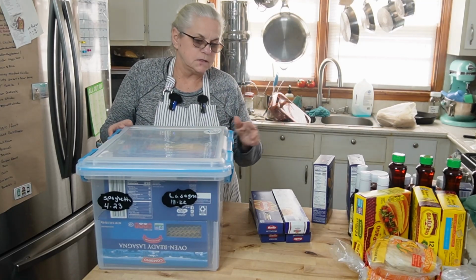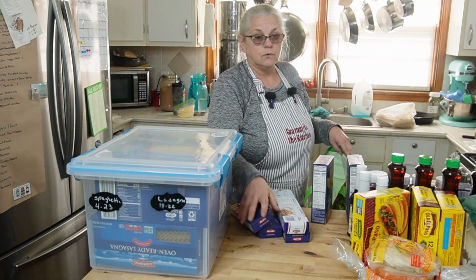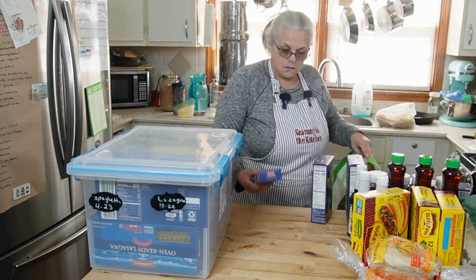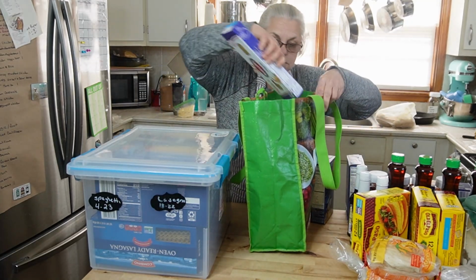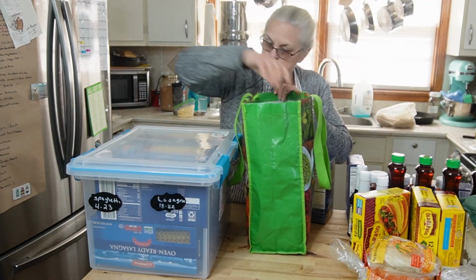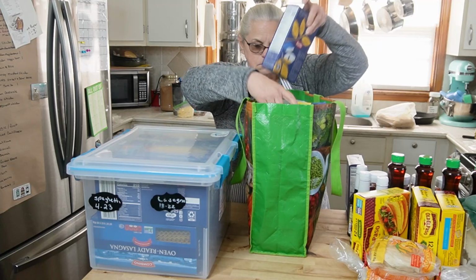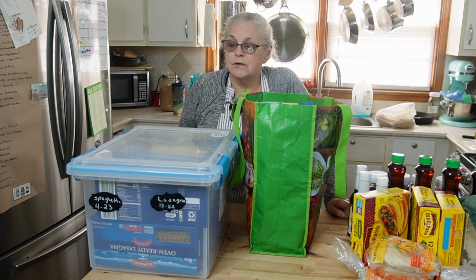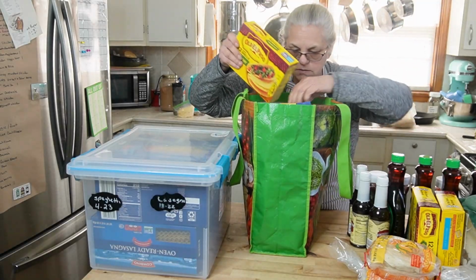I need to find something else to put this other pasta in. I'm gonna have to use one of my reusable grocery bags. I don't have another container like this. But that also means I need to use this first. So how many pounds of pasta do I have? Probably over 30. I'm gonna go ahead and put my taco shells in here also.